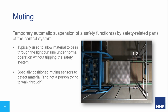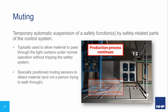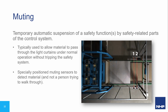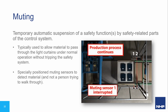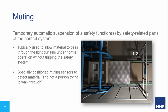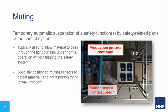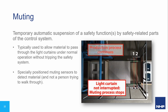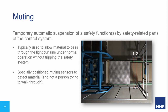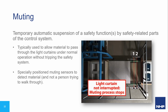We use muting to allow materials to pass through the light curtains without tripping them, but only temporarily. Once the material has passed through the light curtains, we want to resume all normal safety operation of the presence sensing system. We typically see muting performed on conveyors, palletizers, and packaging machines, and usually with light curtains. Muting also needs to be done automatically by the safety control system and should only be enabled during a very specific set of criteria. So in order to enable the muting function, we use a set of specially positioned sensors near the light curtain to detect the materials approaching, and using a safety logic controller to determine whether the muting criteria is satisfied. The logic can be performed either integral to the light curtains or outside using a separate controller such as a safety PLC or a specialized safety monitoring relay.